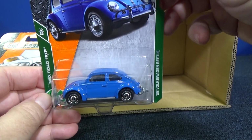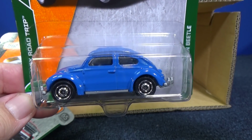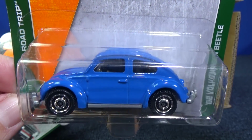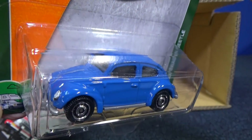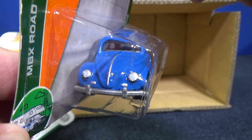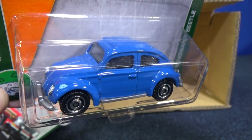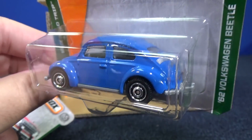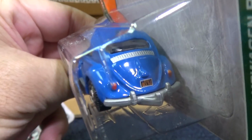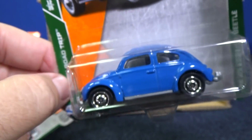And this is definitely the hardest one to find out of this mix. The 62 Volkswagen Beetle comes back. Thank you very much. I think I only found one on the pegs. I could even be mistaken. And now that I have one in the case, now I can ask Amanda if she's going to want one. I don't even have to ask her. I'll leave it on the desk, and in the morning it'll be gone. So glad to see the Beetle in the mix.